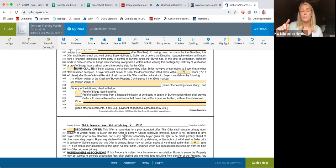Ultimately, what ended up happening is the buyers of the primary offer missed their earnest money delivery deadline. They delivered it like 3 days late. So the seller, liking the secondary offer terms better, was attempting to terminate that first offer before they could make our offer primary. And ultimately it all worked out. But long story short, yeah, the seller can accept a secondary offer at any time, no matter what the terms of the first offer are.